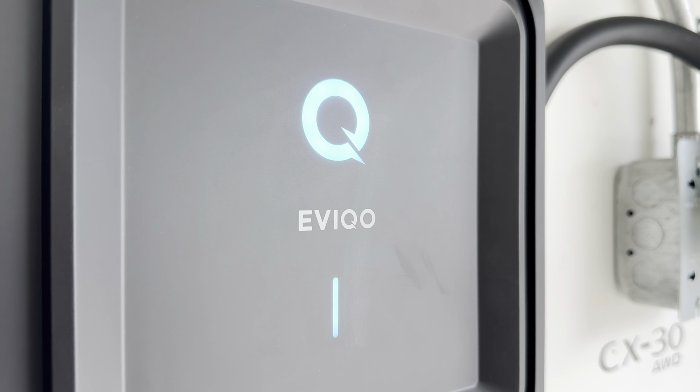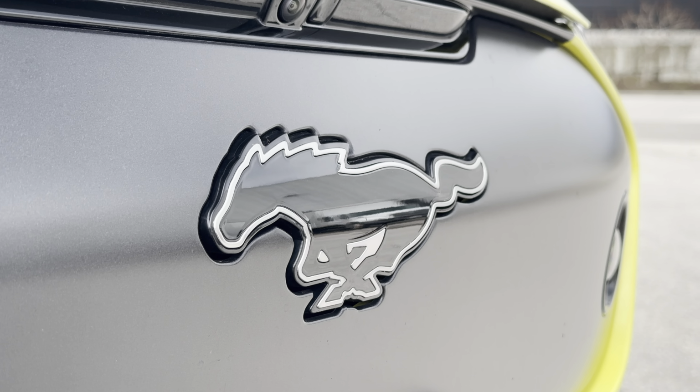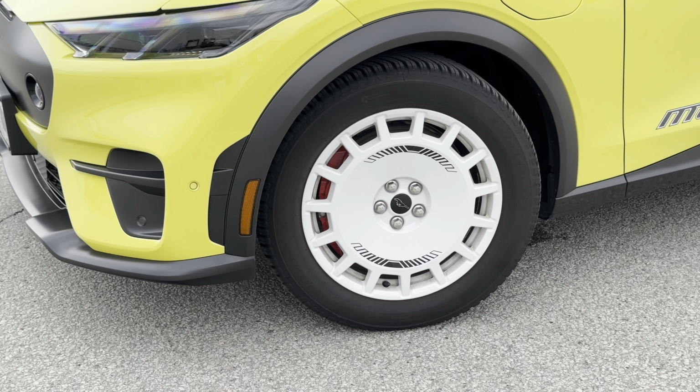It has really big front brakes, 385mm rotors, 4-piston calipers. They're red. You can't see much behind the wheel, but just look at the distance between the caliper and the wheel. You can't really go less than what you have here.